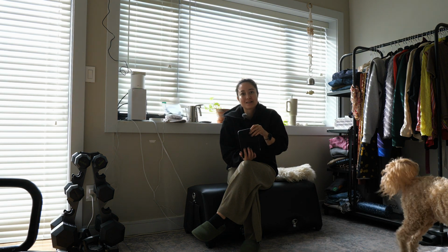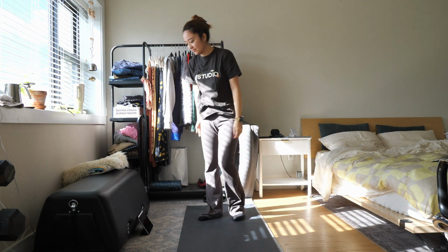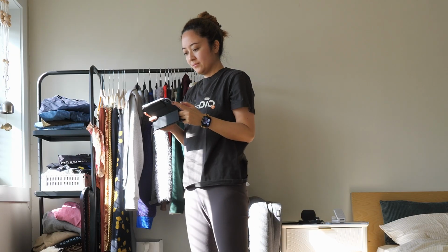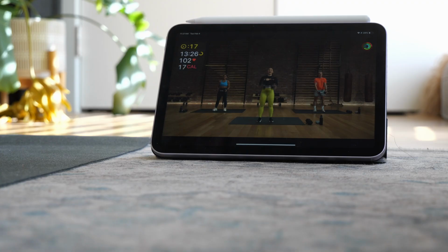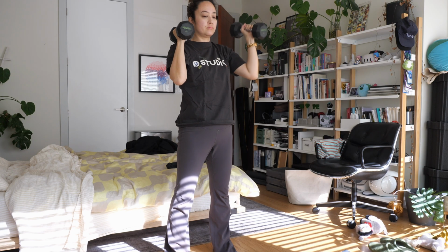So let's do it. I've been using Apple Fitness Plus for a long time. The classes are just the right difficulty level, and I like all the instructors. Looks like there are sessions with a Kendrick Lamar playlist. I'm going to try this strength one. Out of all the different exercises, I like strength training because I feel like it is most time effective. I do want to do more core and Pilates too, and I also need to do more cardio, even though that is my least favorite.